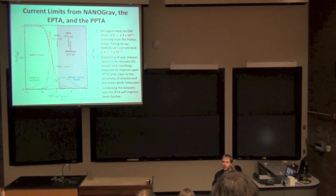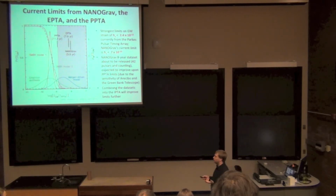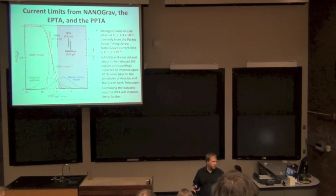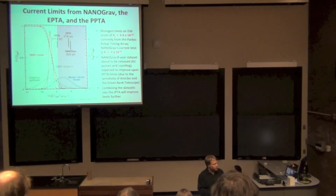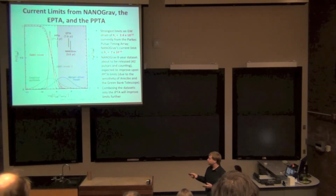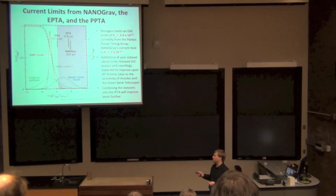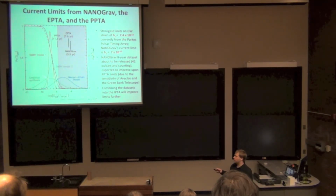sometime after that, coalesce together. So that means that a particular history of galaxies and how they merged over billions of years will correspond to the number of supermassive black holes that have merged over billions of years. And that in turn will give you a certain strength of the gravitational wave background. So what these curves here are, are different models of galaxy evolution, and the gravitational wave backgrounds those models should produce. And there's a whole range of them.